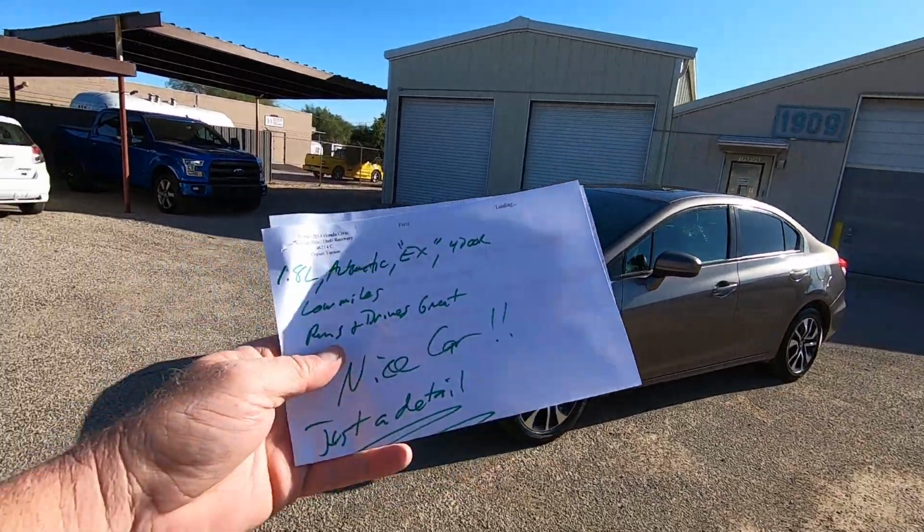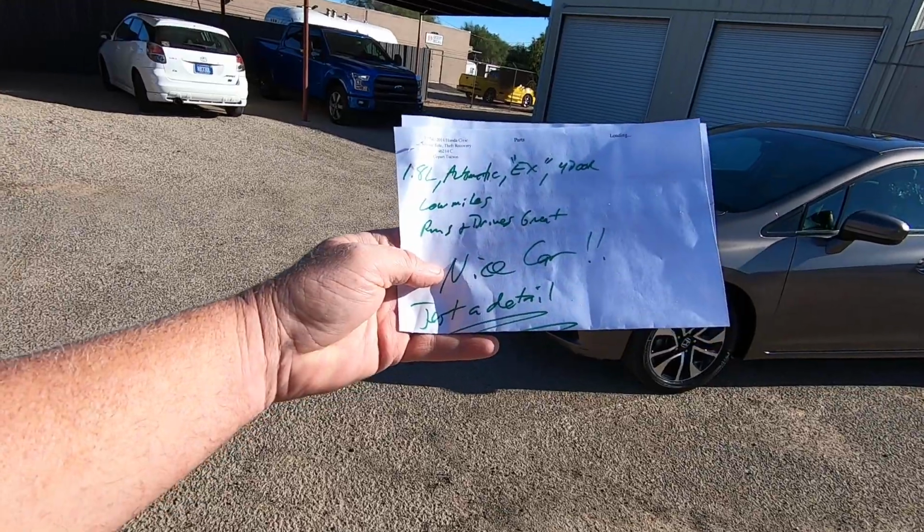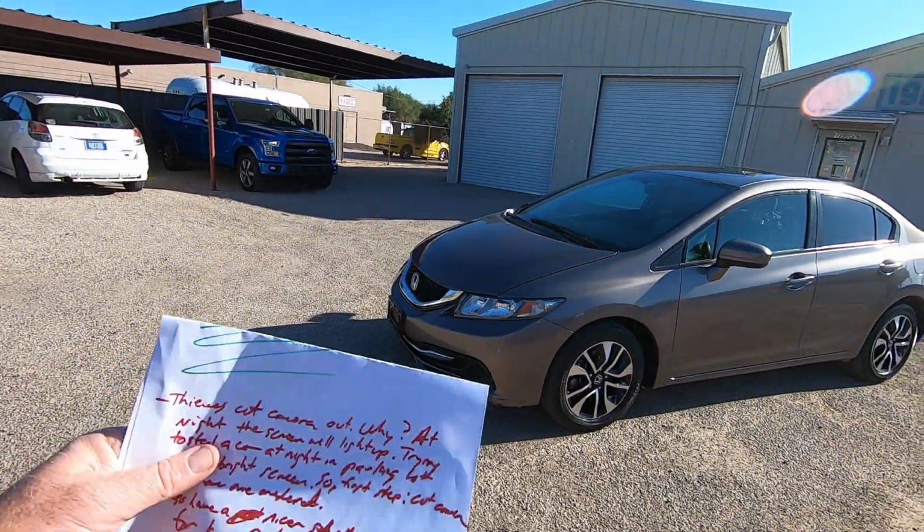Anyway, we bring it here, we do an inspection. My guys hand me this. Nice car. All we did was a detail. What we need to know.